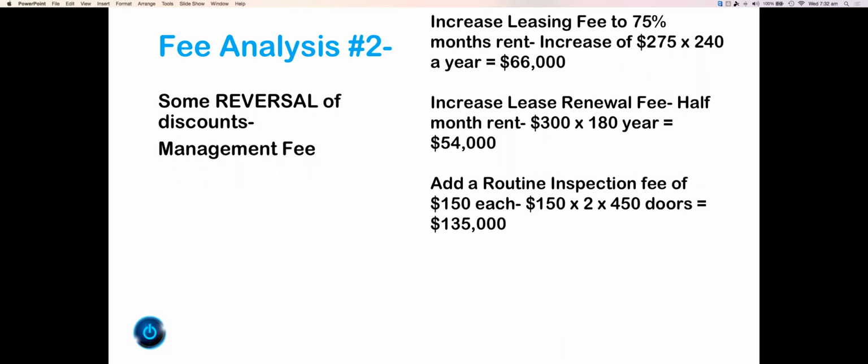Adding a routine inspection fee of $150 each, which is really easy. You think $150, well, how much do you think your hour is worth? Because of drive time, booking time, doing the inspection, doing the work that results because you showed yourself up at the property. Now you've got other tasks that need to be done, plus getting the report ready, sending it to the owner. It's about an hour. What are you worth per hour, people?